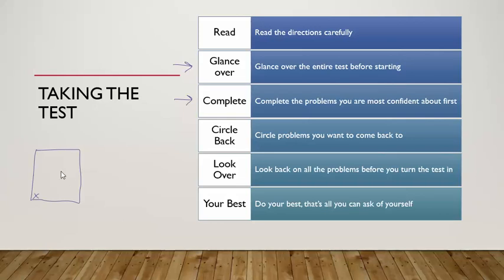If there was something on that paper, some question I needed to come back to that I had circled, then I wouldn't put this here, and I'd know when I do the end, I'm going to look at each page and see if there's anything I need to come back to. All right, so circle back to the problems you want to come back to once you complete everything.